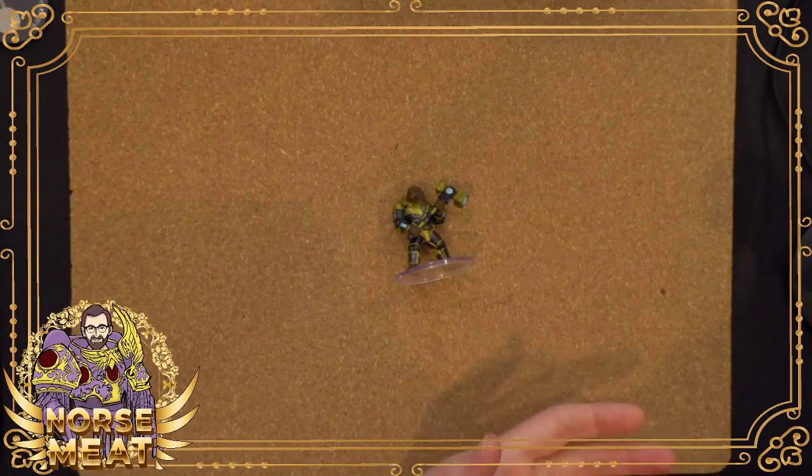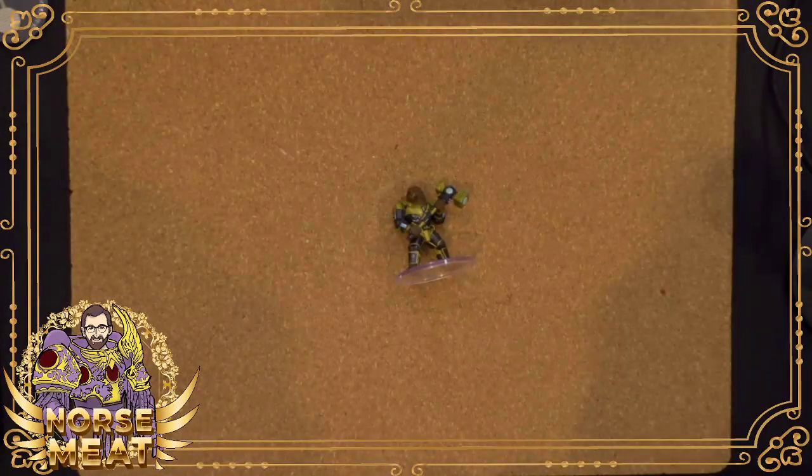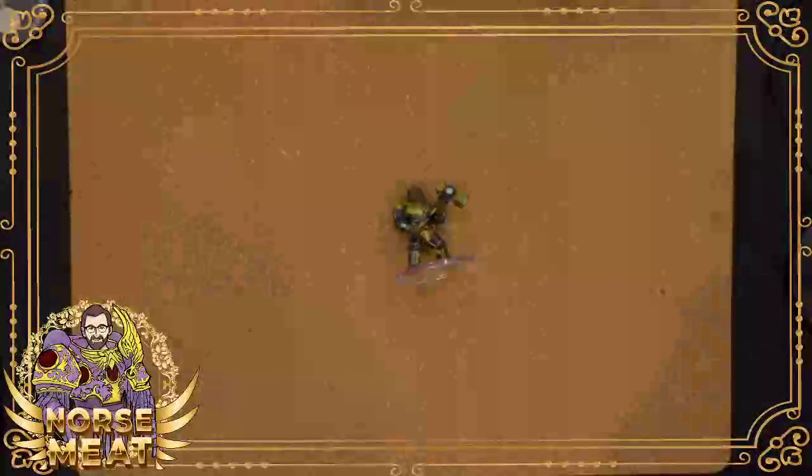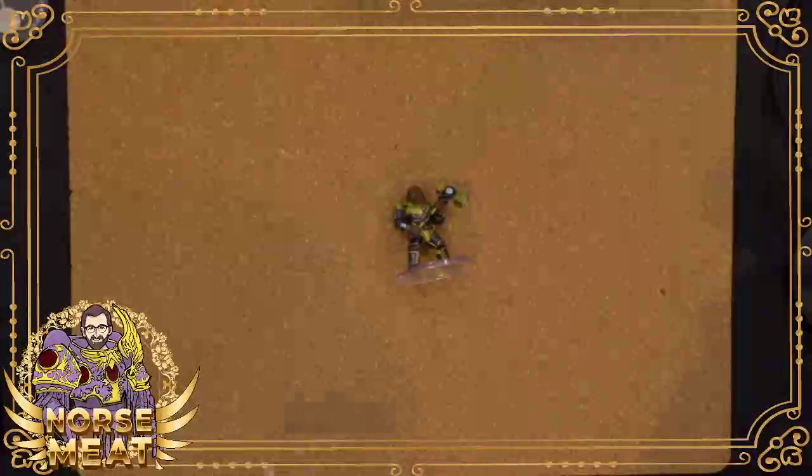And then WizKids, who I'm obviously a big fan of, I cover a lot of their stuff. WizKids got the license and has been cranking out a couple of packs, like a hero pack of miniatures.